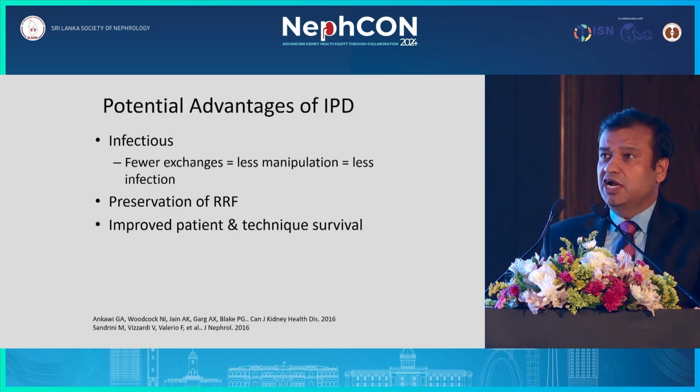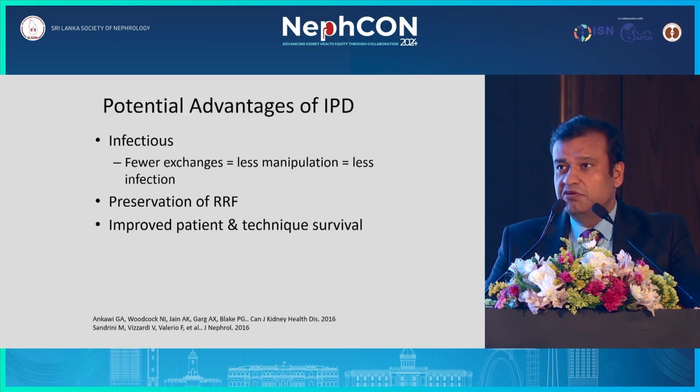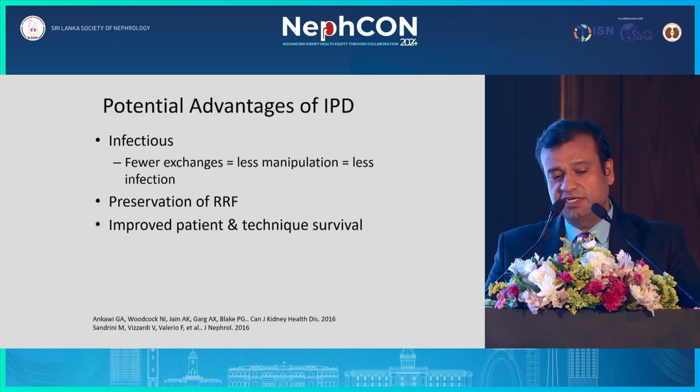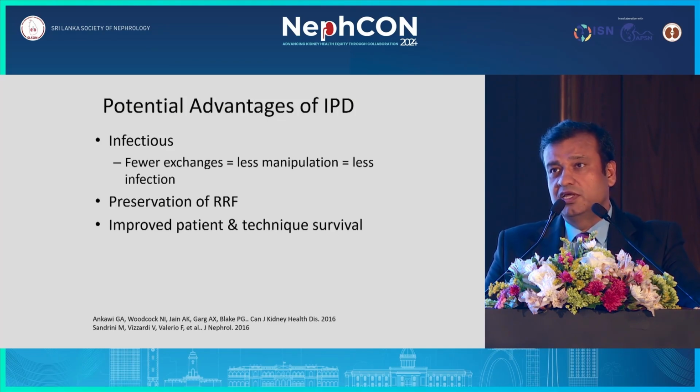There are certain advantages which look obvious but are not proven and a bit more difficult to prove. We believe that by keeping the peritoneum dry, we are actually increasing the host defense of the peritoneum against peritonitis. So these patients should have lesser infections. They have lesser number of connections and disconnections to do, so touch contamination should obviously be lower. Since they are exposed to lesser glucose and GDP products, they should have better preservation of residual renal function. And both of them together should result in improved patient and technique survival.